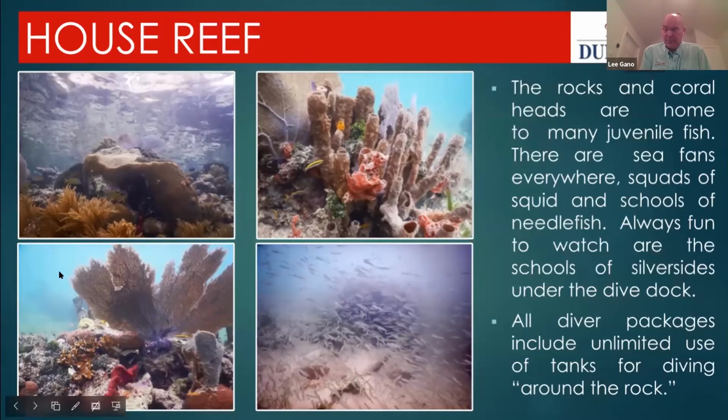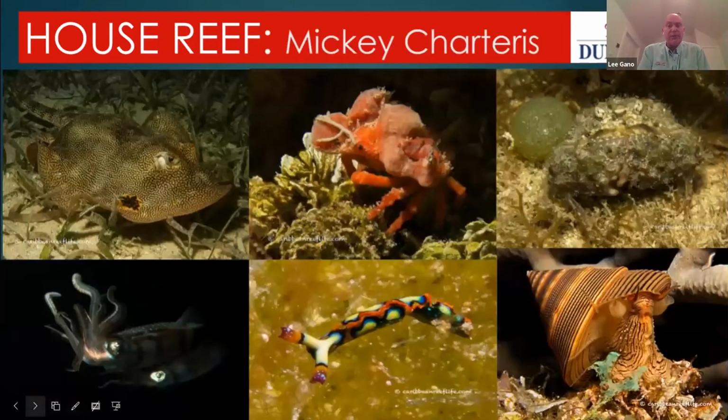just amazing pictures. You can see some of the sea fans and things like that that were taken. Got lots of silversides that hang out under the docks. We have manta rays, eagle rays that go by all the time. Just a lot of life around the rock. These are some pictures that were taken for a fish identification book by Mickey Charteris. And these pictures were all taken just literally in 10 feet of water around the rock. So you can see what kind of diversity we have there in the diving.